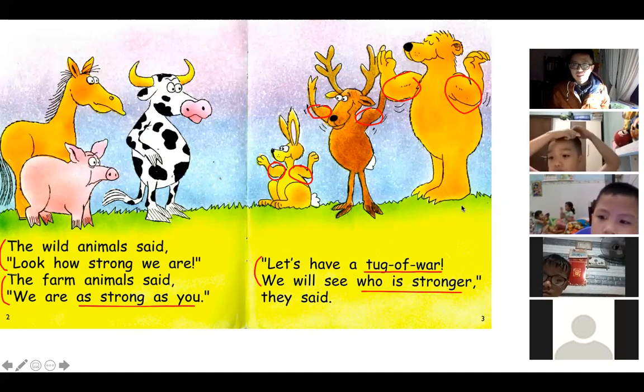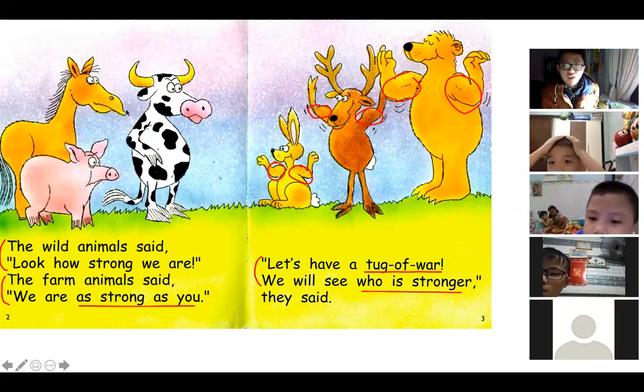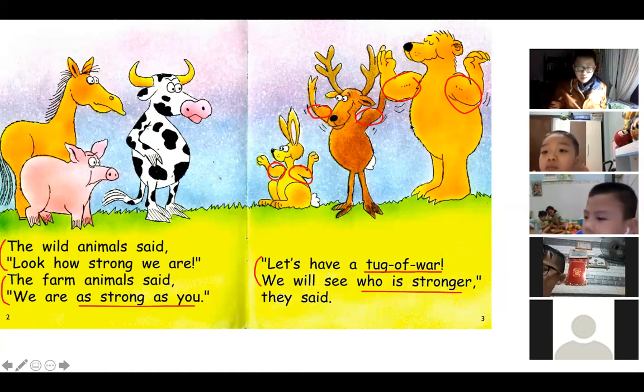Right, Johnny. So what do you think? Do you think that the farm animals are stronger or the wild animals are stronger? The wild animals are stronger. Okay, so everyone here is choosing the wild animal. Okay, let's see.